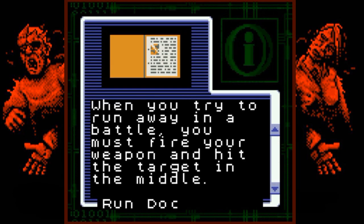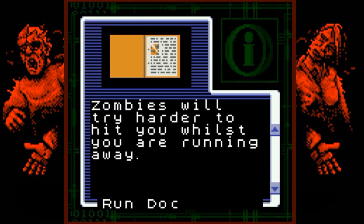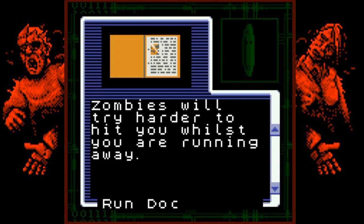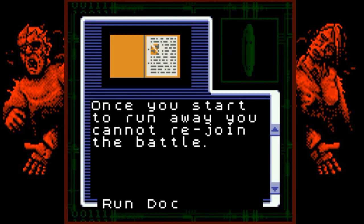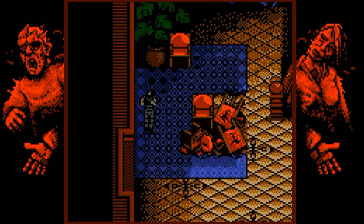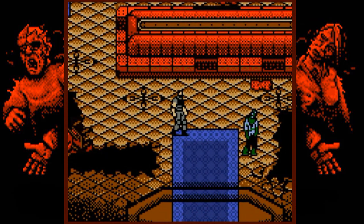When you try to run away in battle, you must fire your weapon and hit the target in the middle. Zombies will try hard to hit you whilst you are running away. Once you start to run away, you cannot rejoin the battle. Okay, running away is dangerous. There's a good chance you will fail it.